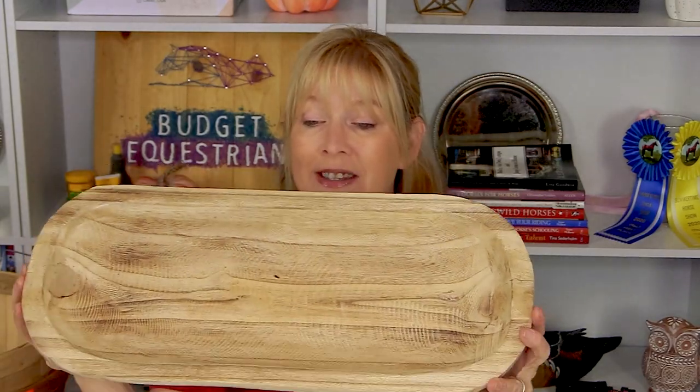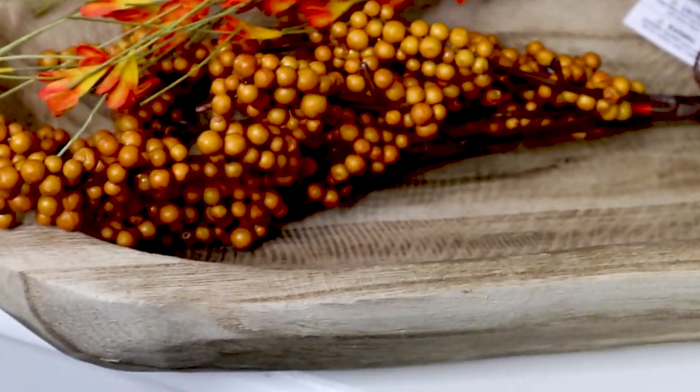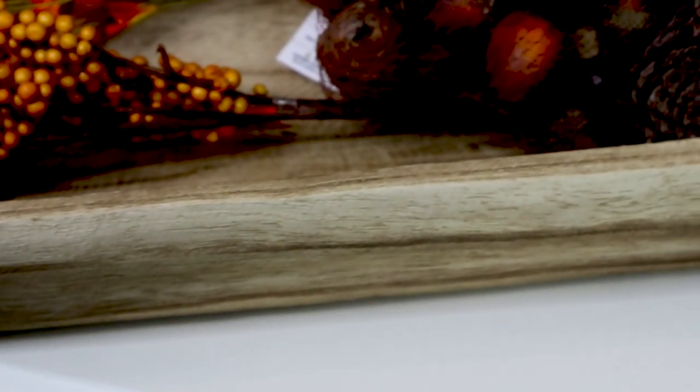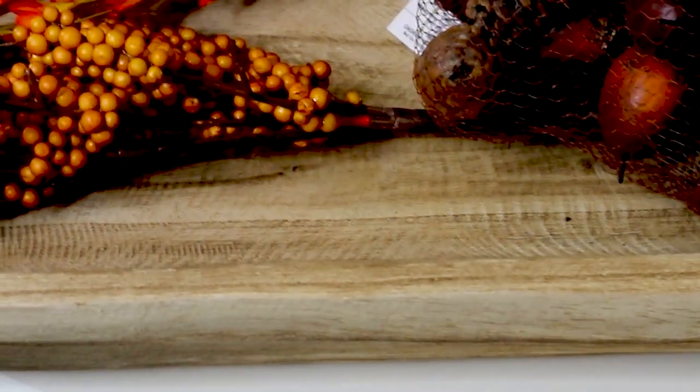All right, now this, to me, is amazing. This is basically a tray, and I've heard some people call it a dough bowl. I'm not exactly sure what it is, but I found it in the fall section, and this is by Robert Stanley, the Signature Collection. It was 40% off, so it was around $14. To me, that was well worth it because I have wanted one of these for so long and I'm so happy I finally got one.